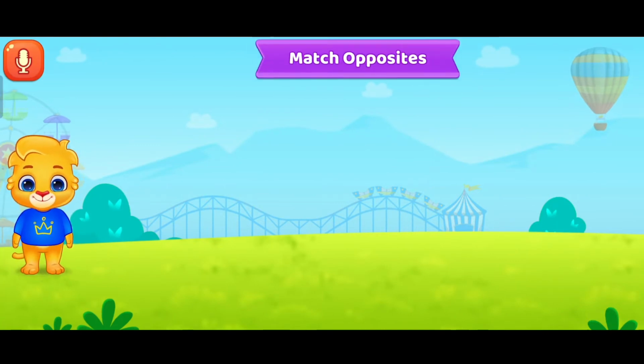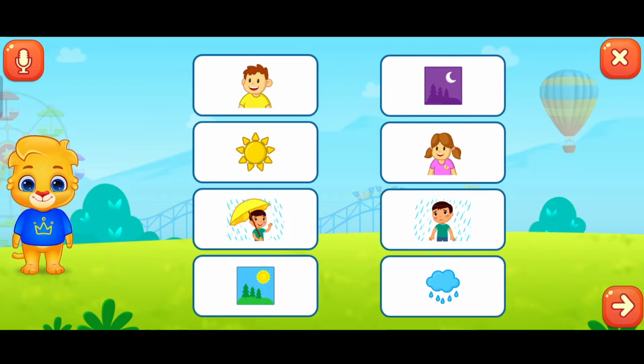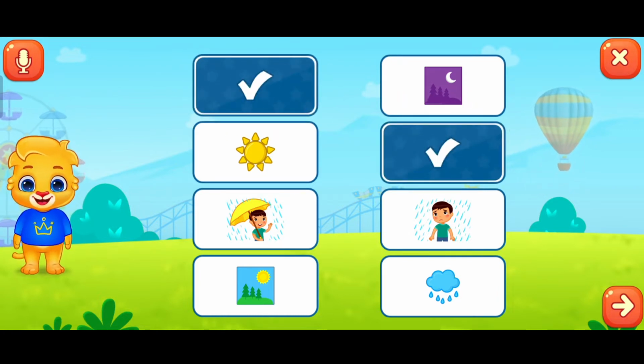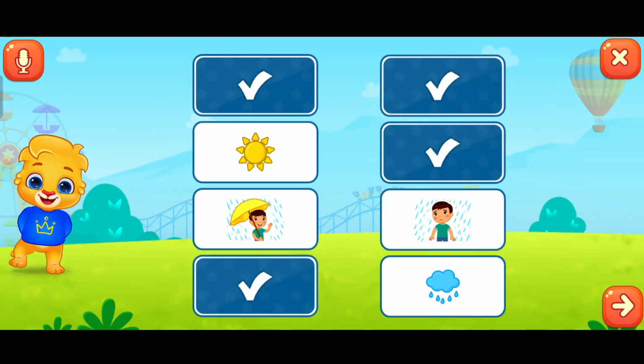5. Match opposites. 6. You're doing great!